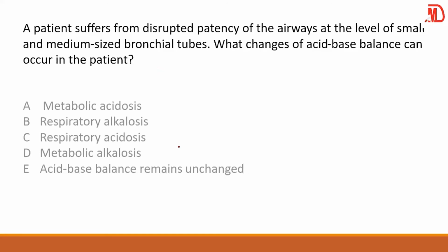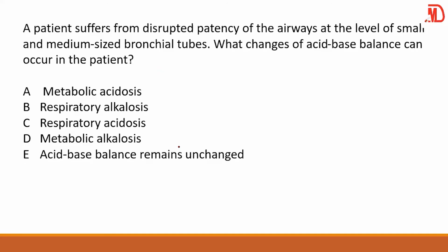I love acid and base questions because none of my students must get an acid and base question wrong. None of my students, because I've explained it before. However, now let's do a quick revision. We said in acidosis, there is too much of what? Hydrogen ions. In alkalosis, there are low hydrogen ions.